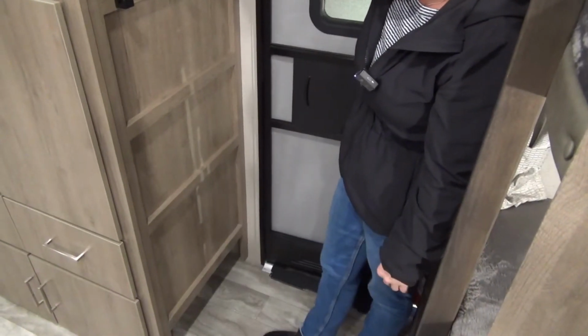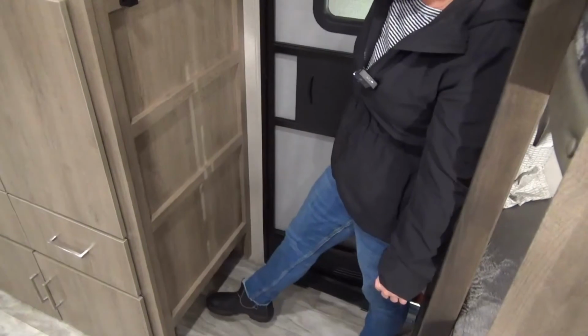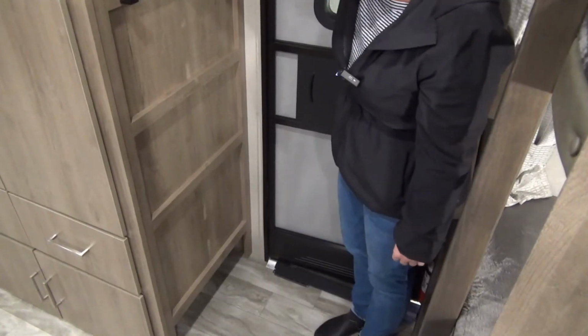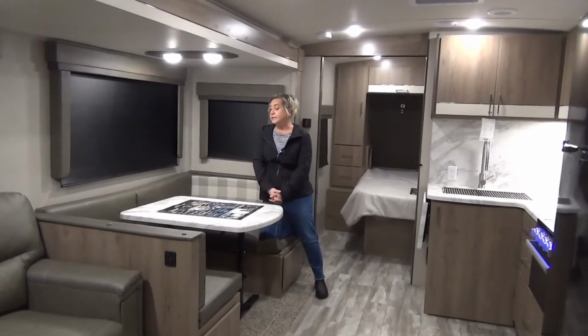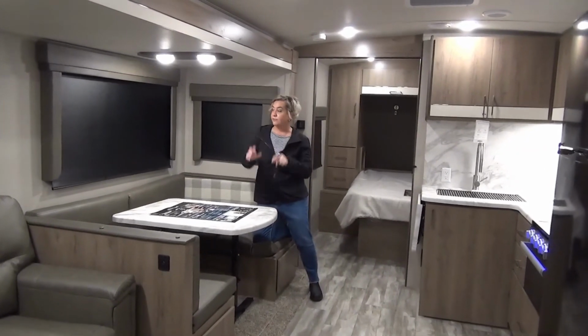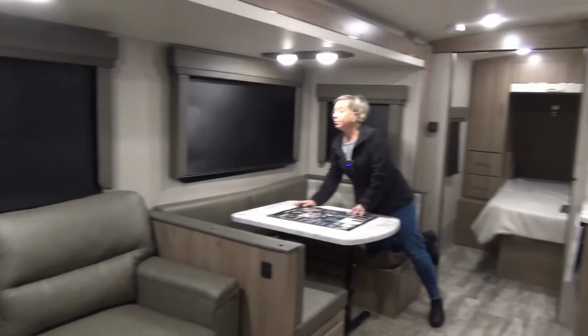There's a little spot at the bottom here if you want to have a look down. Notice Marie's new boots. And you can just put some shoes and flip-flops right there by the door. One slide bunk model keeps it nice and light. U-dinette and trifold sofa. We've got the blackout blinds.